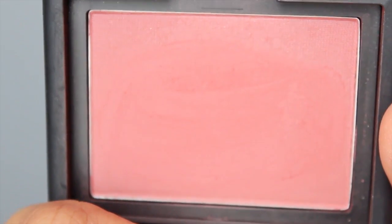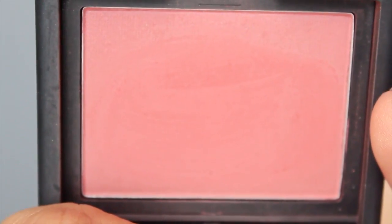So the next blush from NARS that I wanted to share with you guys is Dolce Vita, and this is probably my all-time favorite blush because it is just so pretty on the cheeks. It is a matte dusty rose color and it's very, very nice. It goes on so beautifully on the cheek and just gives your cheeks a really nice healthy tinge to them. So this is what it looks like there.